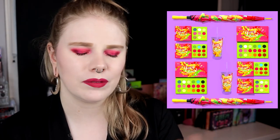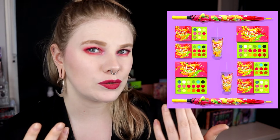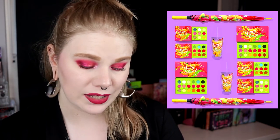I hope you understand what I mean when I say book palette. I don't think I'll use it because it feels... I don't know. And I don't get why you should release the same palette in two different formats. I don't get it.